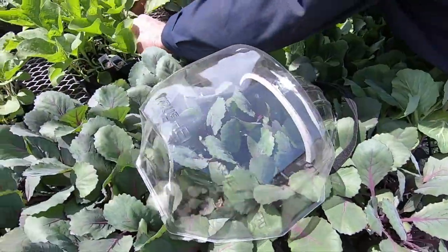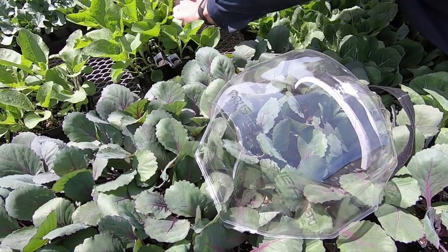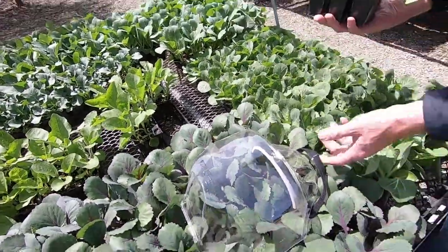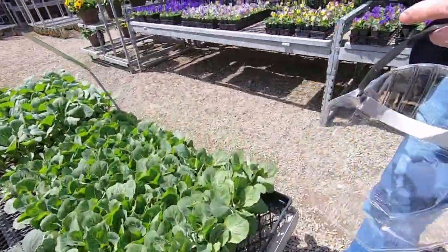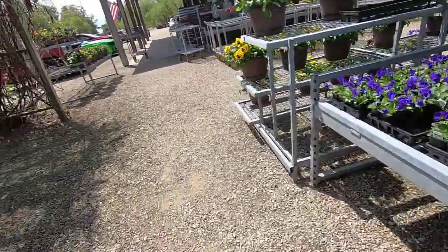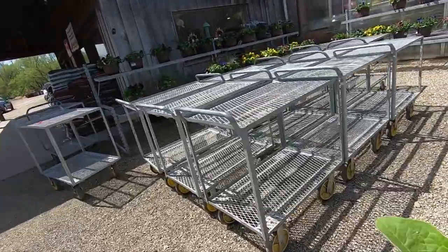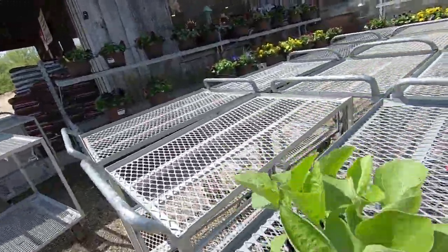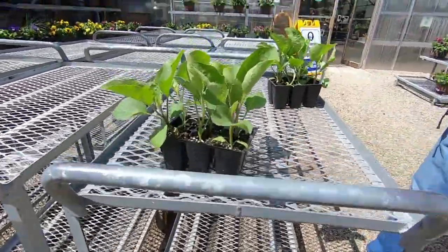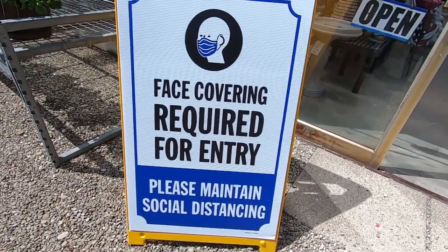We have to wear these, and hang on to them. It's like hanging onto a pocketbook if you're outside. There you go. Didn't break the plastic. Okay. Well, now I got to put it down so I can put the mask on, or put it over here on these carts. We can take a cart with us. There we go. Look at that. Okay. Face covering the corner.